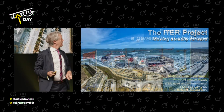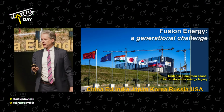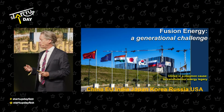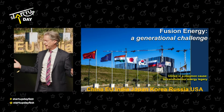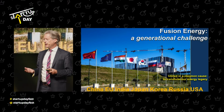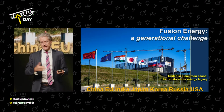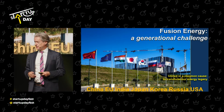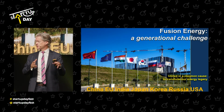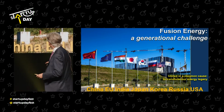So what's it about? Fusion energy, as we see it, is a generational challenge, meaning that we've got to have something, as is very evident, to replace the massive amount of carbon fuels. We are strong supporters of every type of renewables, but we just think that in terms of baseload power, that's not going to cut it. There are a lot of fears about nuclear, which is the conventional fission stuff. And so we've got 35 countries coming together to work on that.